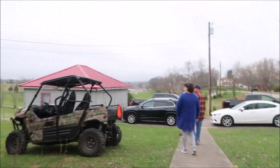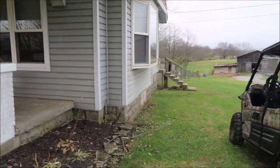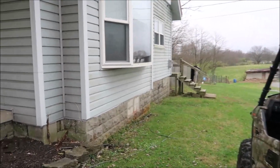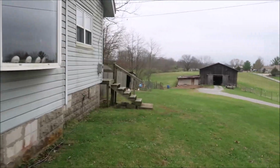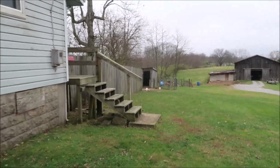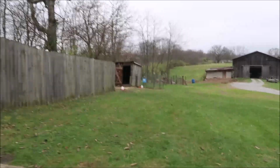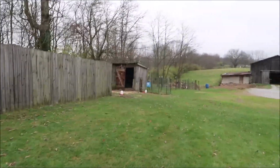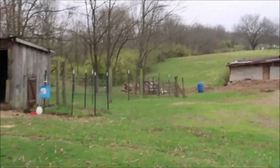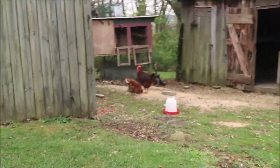So we have come out here to Jennifer's because you will see that John tore down the barn that was here. They had that big barn, and he got it completely down, and then he set up a burn pile back here in the distance. And all the turkeys and the chickens, I think, are behind this fence. I think they're over here, yeah.